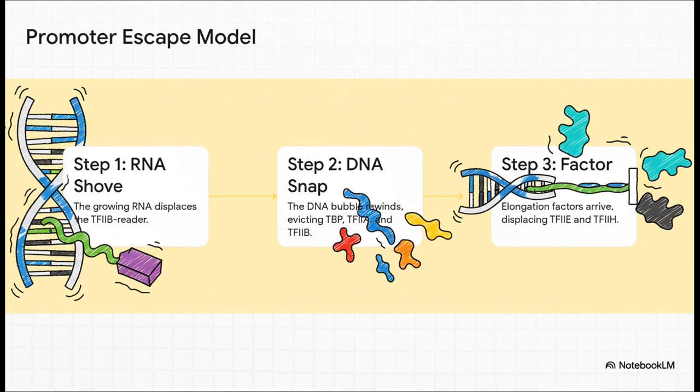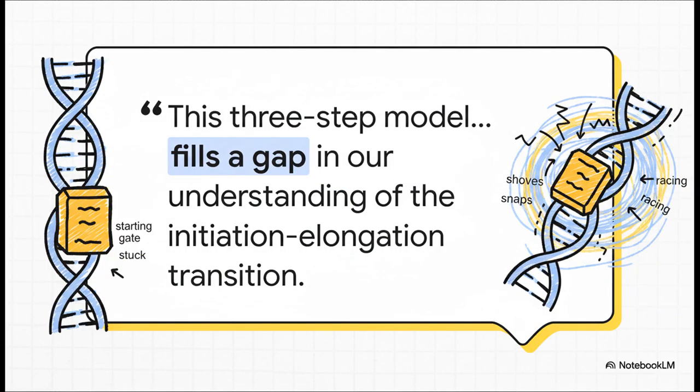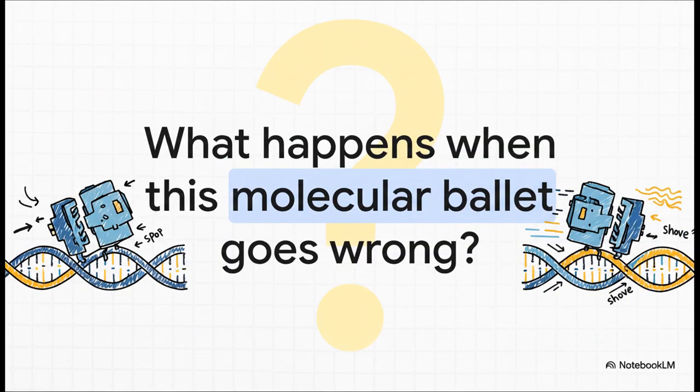Simple, right? You see, the critical point here is that this complex, multi-step process isn't just for show. It acts as a series of really important checkpoints. It makes sure that transcription doesn't just start randomly. The polymerase has to actually prove that it can make a stable piece of RNA before it's allowed to escape the promoter. This whole process is a fundamental control point that helps regulate exactly which genes get turned on and when. This elegant dance ensures there's precision in our biology every single second of every day.